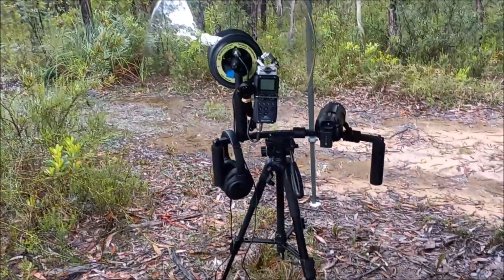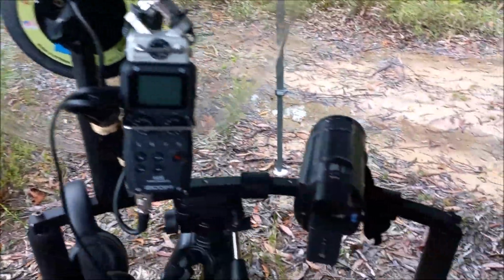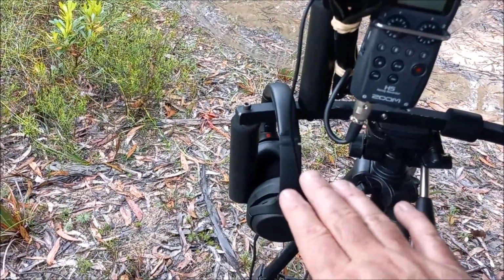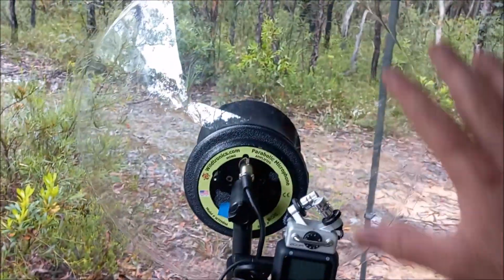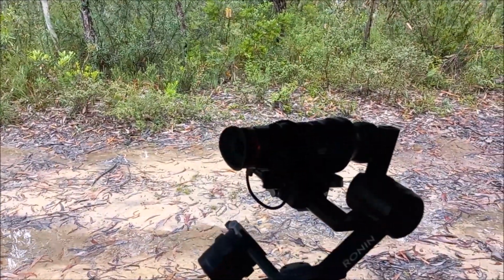So this has got the gear set up. As you can see, it's the parabolic dish, the sound recorder. I've got my 4K camera here. It's got night vision mode and headphones, so I can hear everything that's going on with the dish. And we have the thermal.